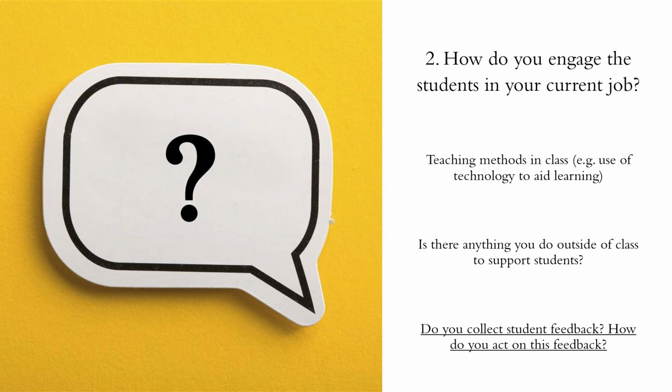And also, what about feedback? Do you collect student feedback? And if so, how do you act on this? What do you actually do when you receive the feedback? These are all very common questions that will come up in relation to your teaching as a lecturer.